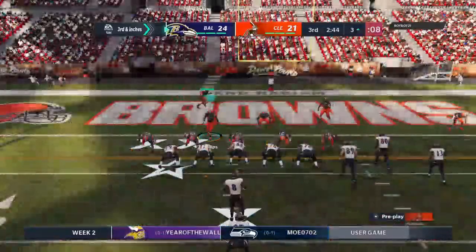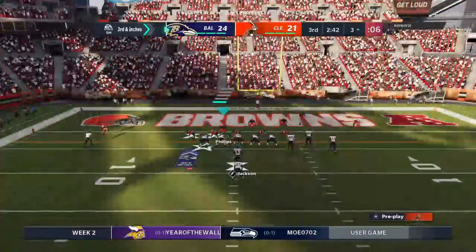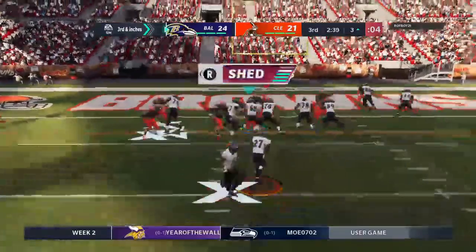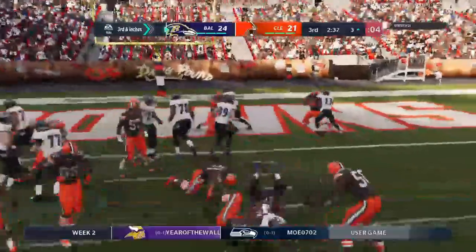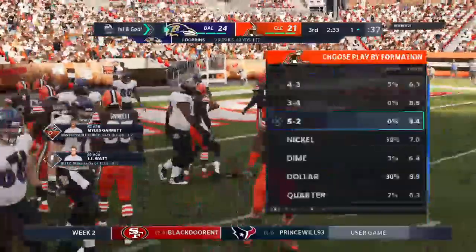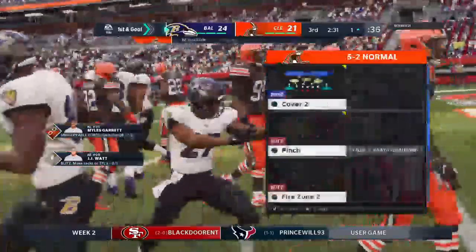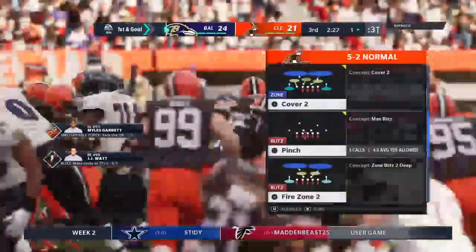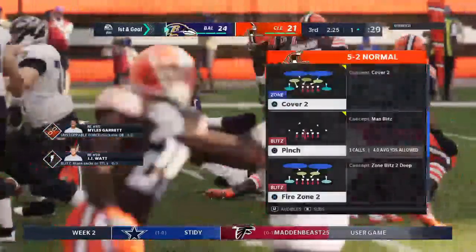So 3rd and inches, and this will be the 9th play of the drive. They'll try to run for it with Dobbins. He didn't get the touchdown, but he did get the first down as he's tackled at the 1. They only got 2, but that was enough as they'll convert to make it 1st and goal.